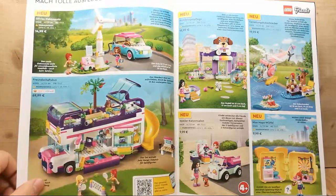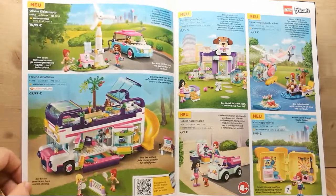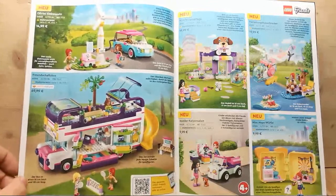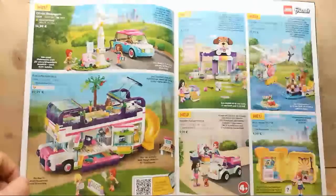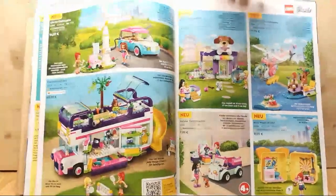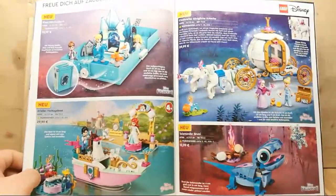Apart from that, I don't like the Friends figures. I think they are an insult to every child, to every girl. They can't move their legs properly, they can't move their hands, and they look weird. Let's say that. They look weird. So I think we're done with Friends. We can move on. Oh, we've just moved on to Lego Disney.